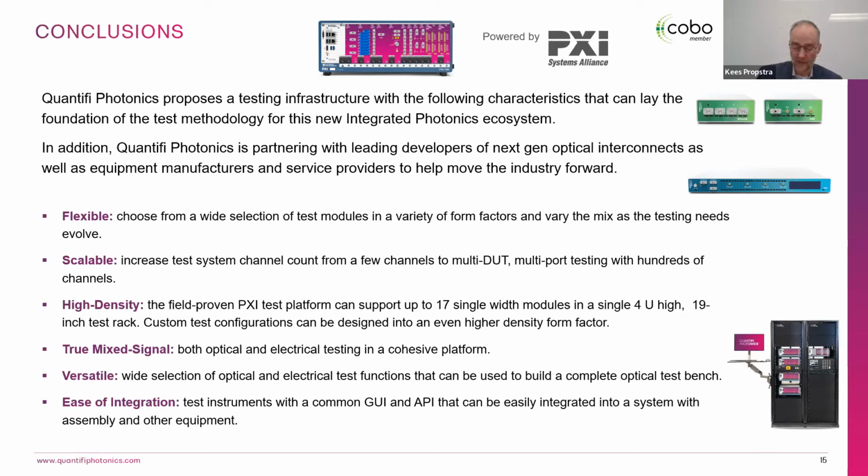And the size matters a lot because obviously, size is expensive. Mixed signal, very important. You have a mix of tests that you need to do. Being able to combine it with SMUs, general spectrum analyzers, and the photonics test platform in the PXI form factor is really important. It has kind of a nice triggering so that you can actually optimize the test and manufacturing flow, again, to drive this cost effectiveness. Versatile, very wide selection of test functions are needed.